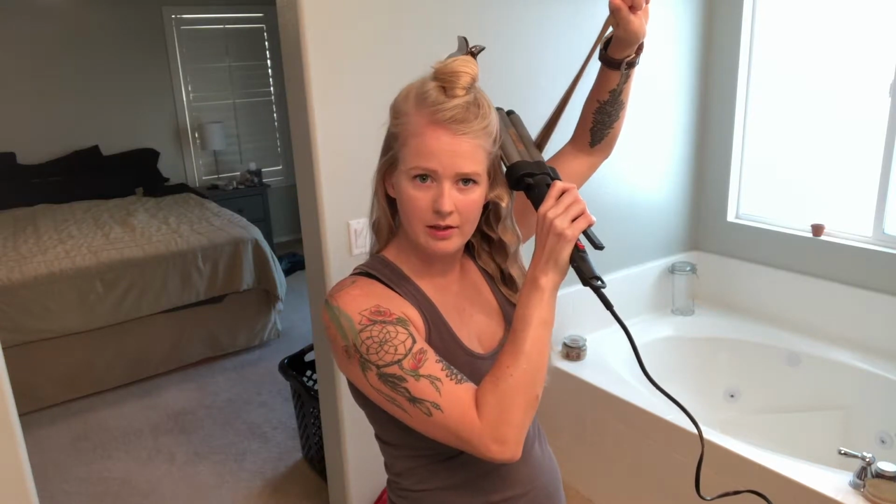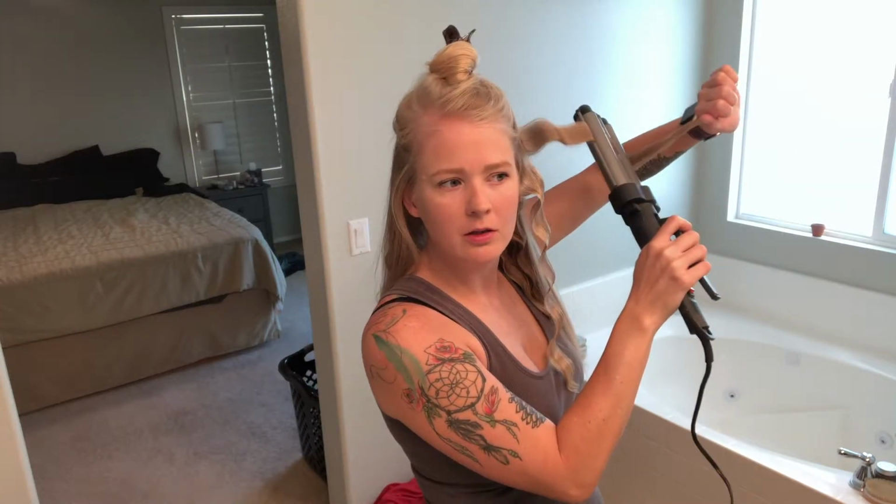Such a tedious task. This is why you'll never see me with my hair done. Always wrapped up in a bun because I don't have the patience to do my hair, ever.